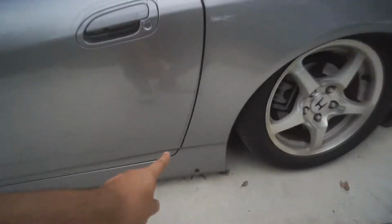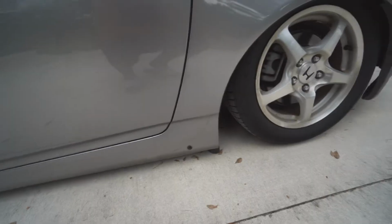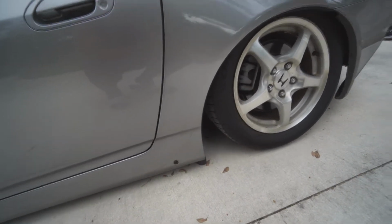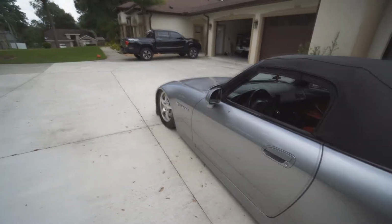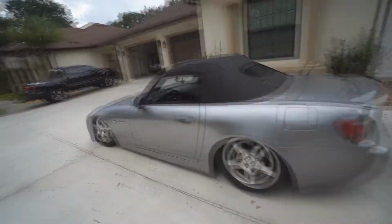Regarding the side strakes, if you've seen one of my previous videos, I did mention something about it. Unfortunately, the passenger side had a little bit of a hardware issue, so it wouldn't stay on properly, and one day it decided to just fly off. Got run over 30 times. I said, forget it, let me just take off both sides. Eventually I do plan on getting side skirts, so those won't be naked forever.